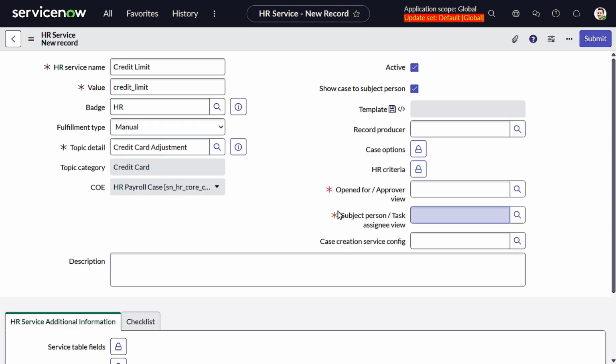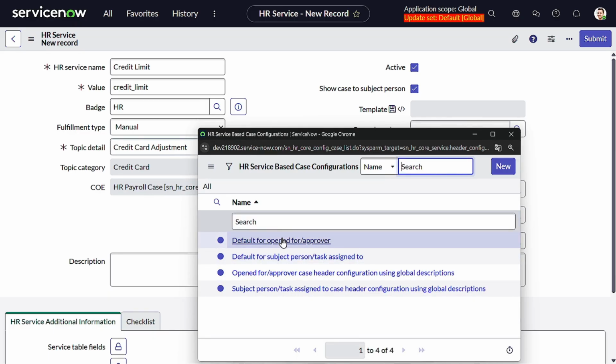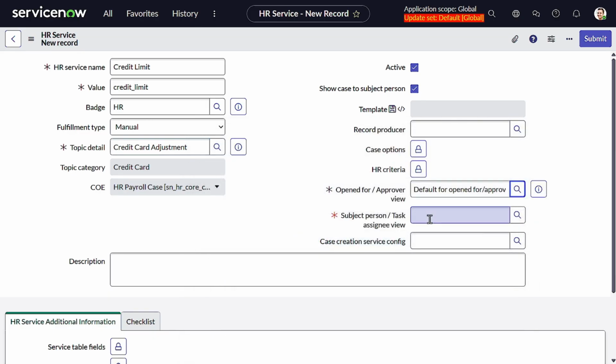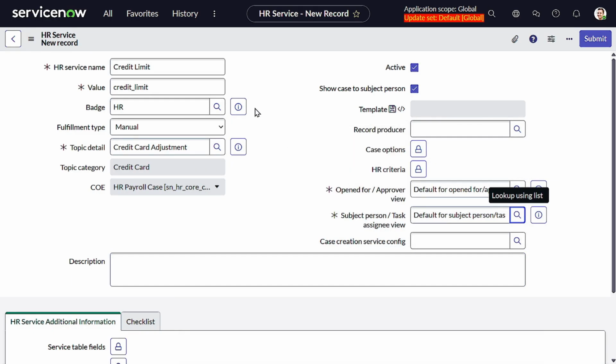Now the first and foremost thing, open for and subject person. For open for, we'll select the default open for. For subject person, we will select the default subject person or task assigned to. This we have done.